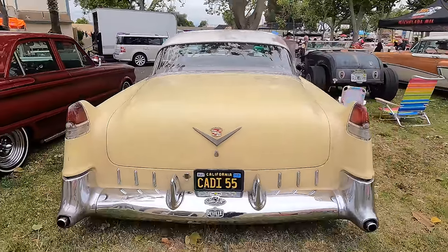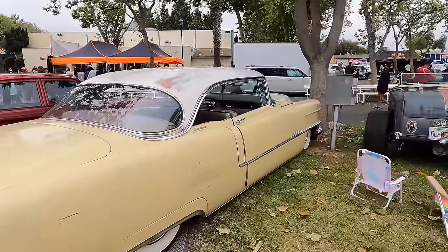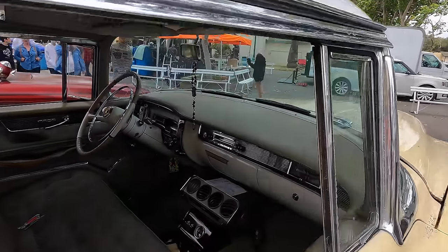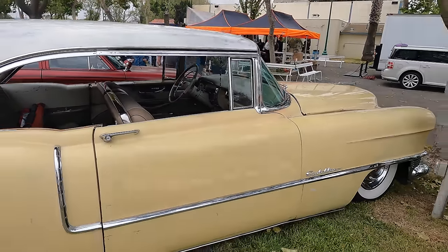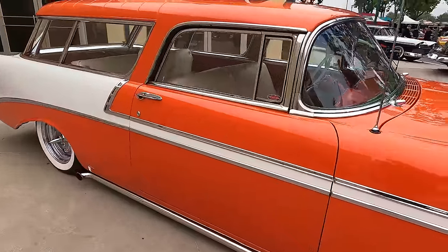Oh, geez, Eric Estrada is here. Okay, if you ever get a picture with Eric Estrada and post it on your Facebook, it will be your number one most liked and commented photo of all time. Because I did that, and man, my comments just lit up. This '56 Nomad, I believe this was parked in the same spot last year.